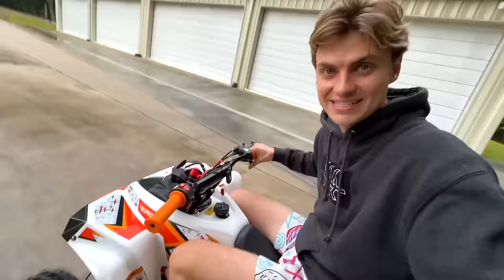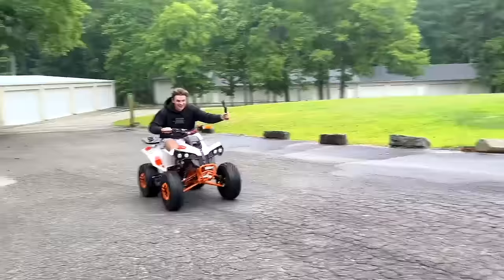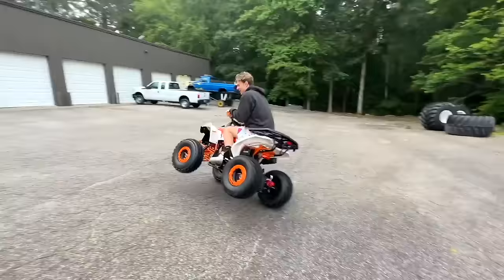That's why it's geared so high. Here we go. Let's go! Yeah! It only has one gear! Let's see if it can ride on two wheels. Yeah. Oh, it's great. It's like a bike.